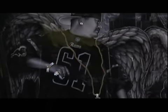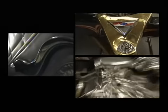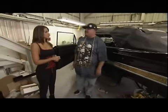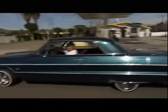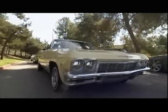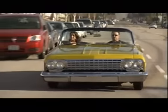Guys like this keep raising the bar. I want this car to be part of a trend-setting thing where it's more than just a car. It creates a big impact in the lowriding community. The Impala. Who would have known it would have such an impact? But it comes down to everybody wants an Impala.